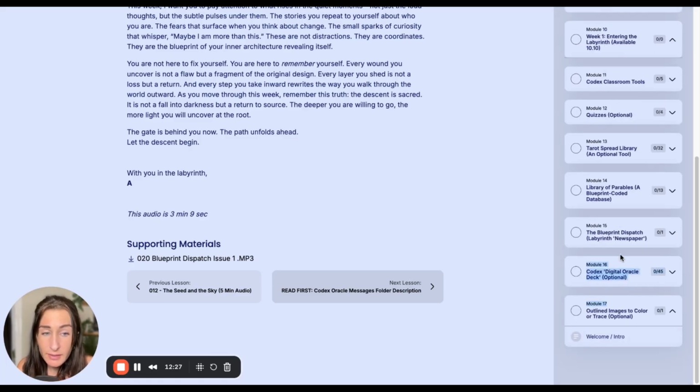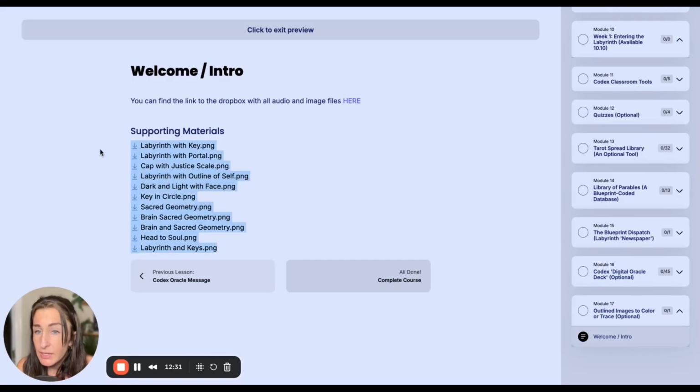And then again, I have to move this up. It's meant to be up one, but this is all of the different outlined images. This is the welcome and intro section. So these are symbols or images that you would relate to the beginning of the journey. And then as we go through the different chakra gates and the different centers, they'll all have their own folder as well. But let's just see cap with justice scale, and then it'll just download it for you.